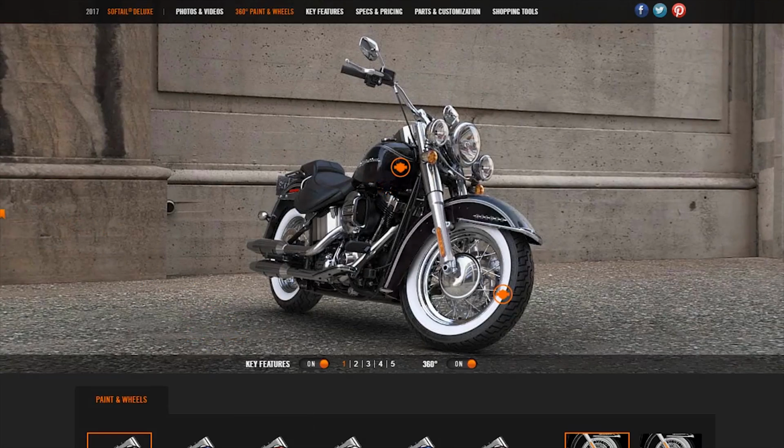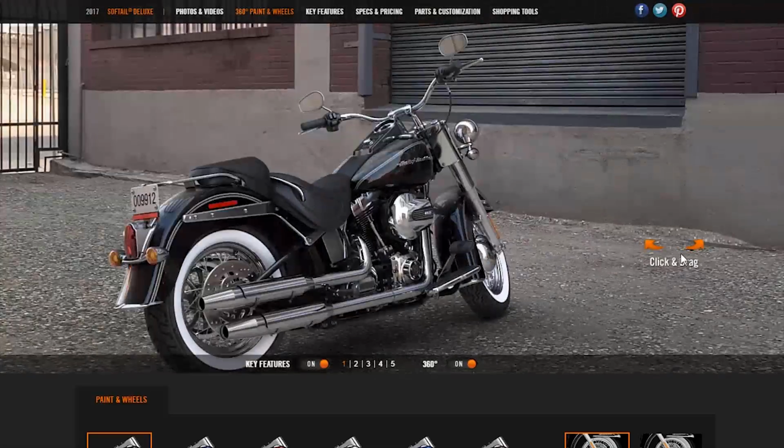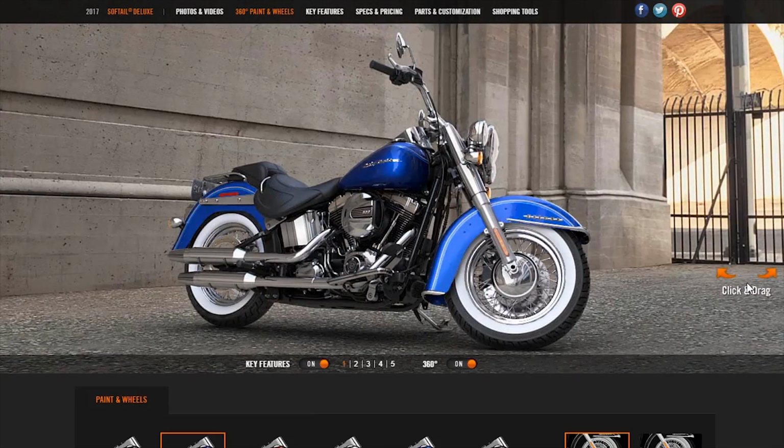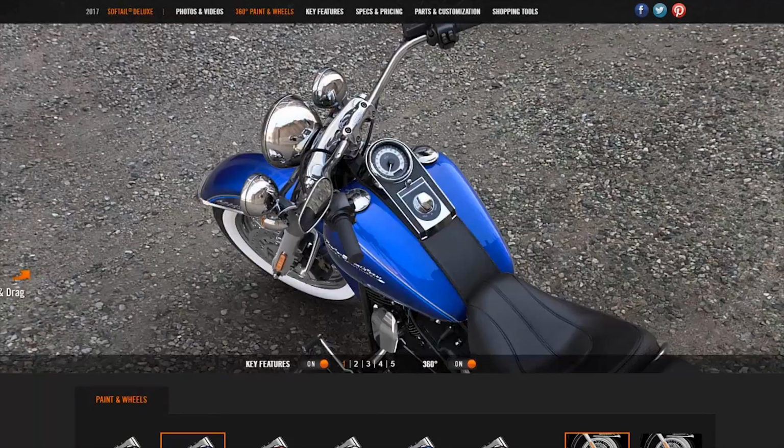So let me jump into the colors that are available in the 2017 model year. So this is Vivid Black. The second color here is Superior Blue.